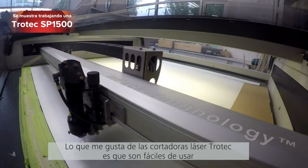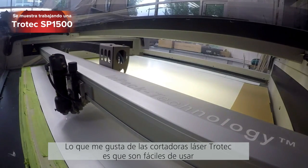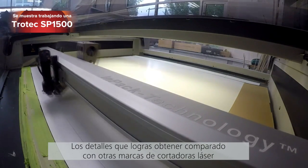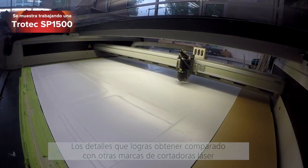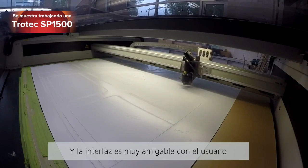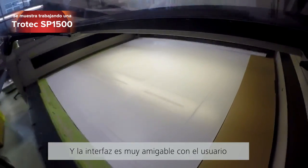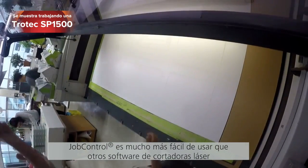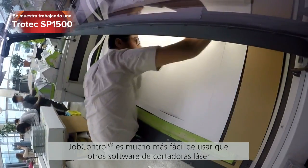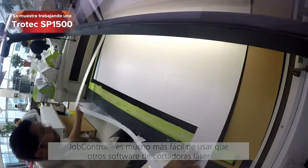What I like about Trotec laser cutters is the ease of use, the detail that you're able to get compared to other models of laser cutters, and the user-friendly interface. Job Control is much easier to work with than other software that operates other laser cutters.